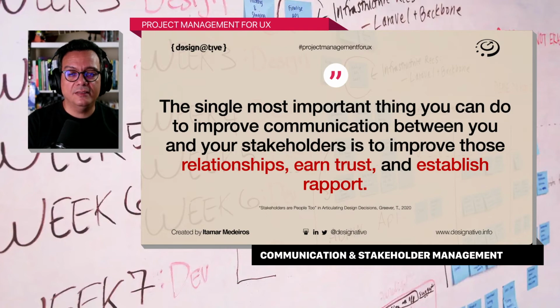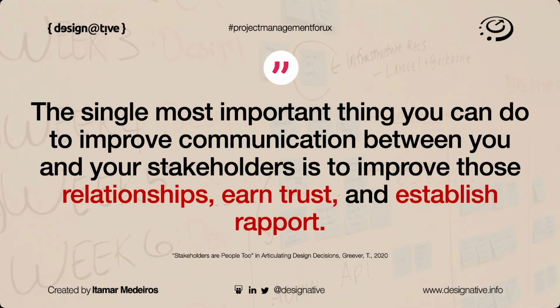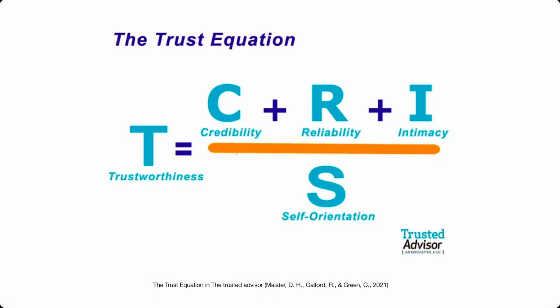So one way to look at this is a framework that I find very intriguing. I came into contact with it a couple of years ago. It's called the Trusted Advisor.